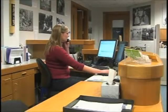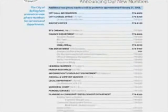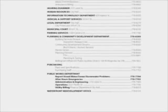Good afternoon, City of Bellingham. In order to take advantage of new telephone systems technology, we acquired a new block of telephone numbers that will be used by city services and departments. The city will be migrating to our new telephone numbers in January and February of 2008. In order to ensure a transparent process for the public, we'll be forwarding the old numbers to the new telephone numbers for several months.